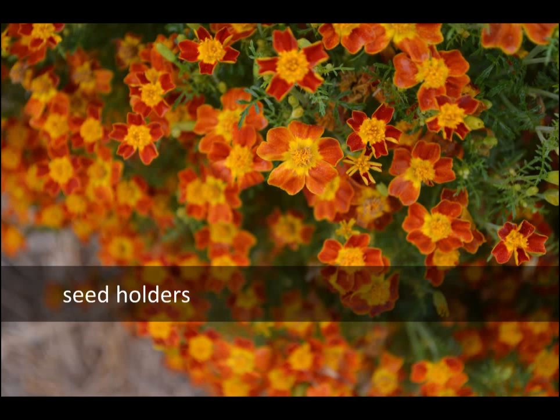Another category of plants are seed holders, and on the picture here is a marigold plant, one of these cygnet marigolds, and these will generally hold onto their seeds. I'm sure most of you have grown marigolds. The seeds don't really fall out. The flower head will disappear, and then you're left with a brown seed head with plenty of seeds inside. They don't tip over, they don't fall out very easily.